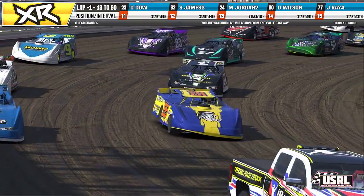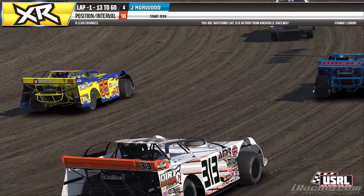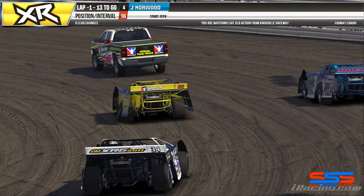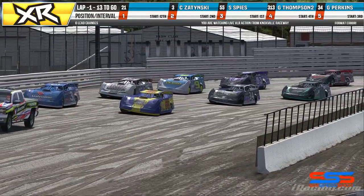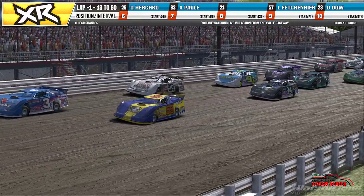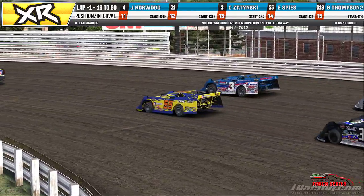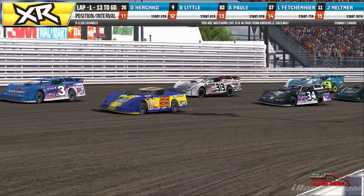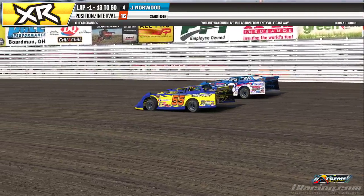And then you've got our C-main transfers: the 77 of Josh Ray, the 32 of Shane James, the 4 of Justin Norwood, and the 80 of Dylan Wilson. And with 12 cars to transfer, those C-main drivers have certainly got a good chance at tagging the back of tonight's main event. Yes, they do, and it's been a very, very interesting night so far tonight as these guys put on a tremendous show, and like what they just said, the C main is insanely tough.